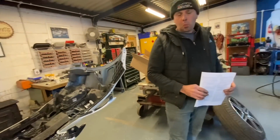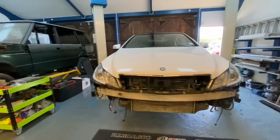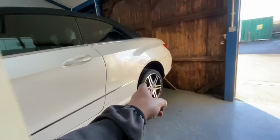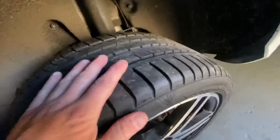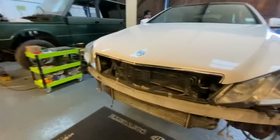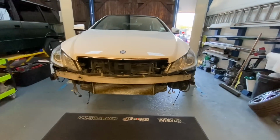So what are we doing now then? Getting this front bumper fitted. Yeah, exciting times, mate. This is coming to a close now. So back wheels are on there, guys. Nice brand new set of boots on it, so we don't have to worry about driving it over the MOT, getting stopped by the police and having points on the licence. Well, let's get this bumper fitted.